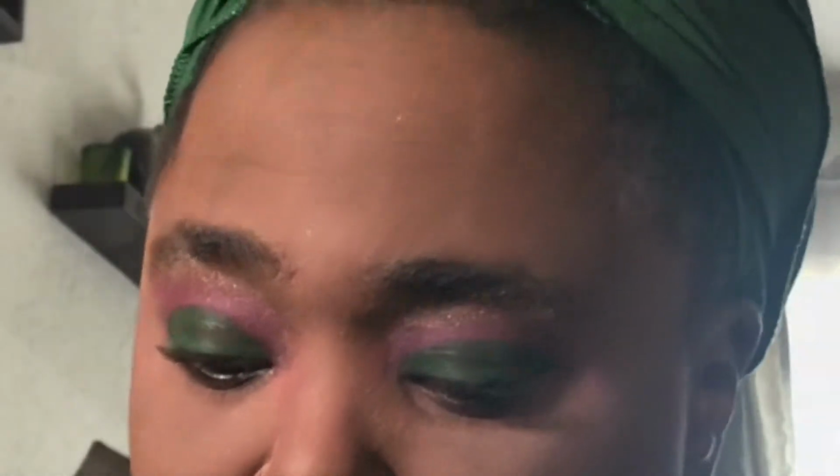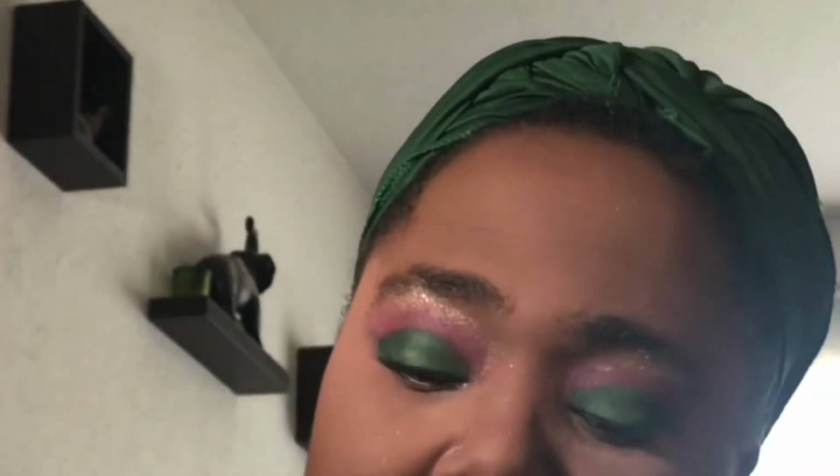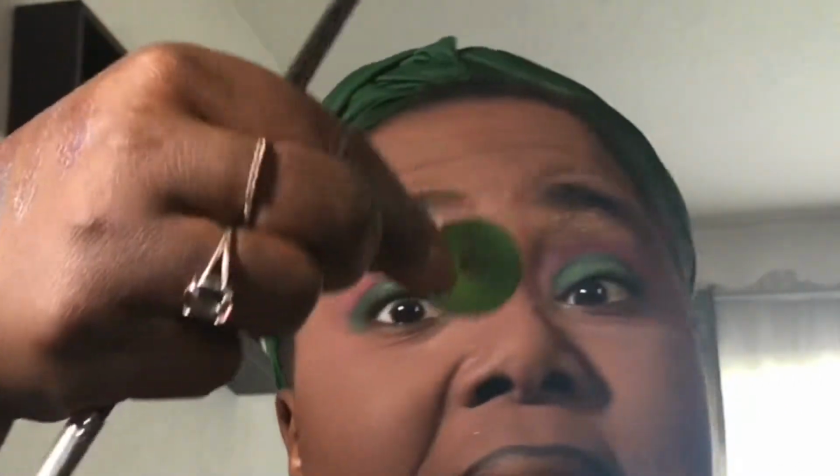The eyelids are pretty much dry. I'm taking my wiped off brush and I'm going into Honey I Do by Coastal Scents. That Honey I Do is always so disappointing. It's like too matte to be in my shimmers, and it's too shimmery to be in my mattes. So it's just lost. So I'm gonna go into Fluorescent by Coastal Scents.